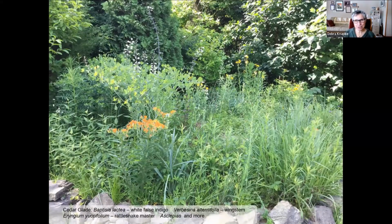This is another part. This is the cedar glade at the Heritage Garden. And here you can see the butterfly weed again and other plants. And it is in this garden that I had one of my most incredible experiences.